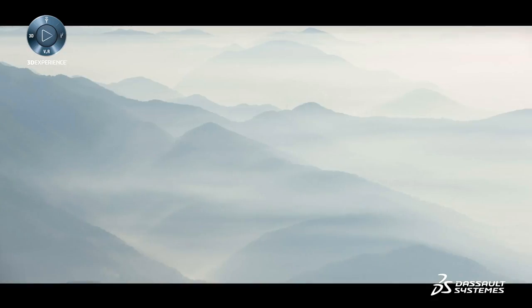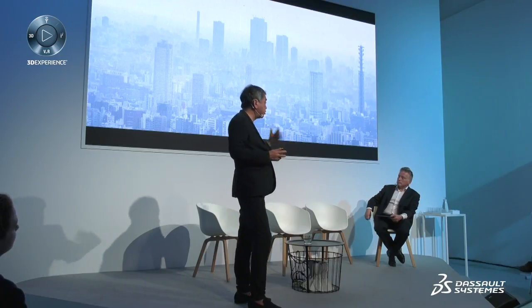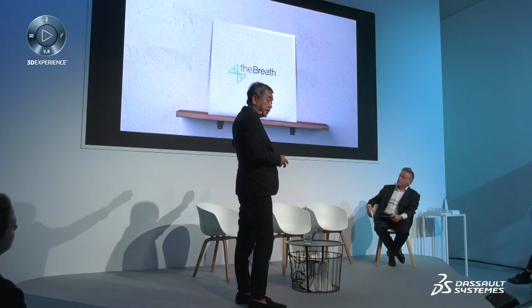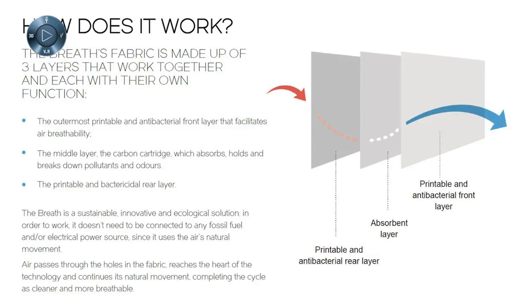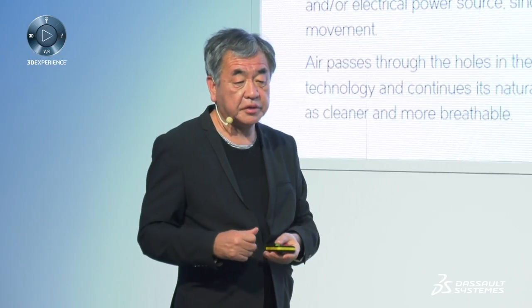First sketch. And the idea is like that. The city was very much polluted. And that installation can be a new tool to solve that pollution. And the material we used for the pavilion is this special fabric. This fabric can absorb the powders of the contamination. And this is three layers of fabric to absorb the pollution.